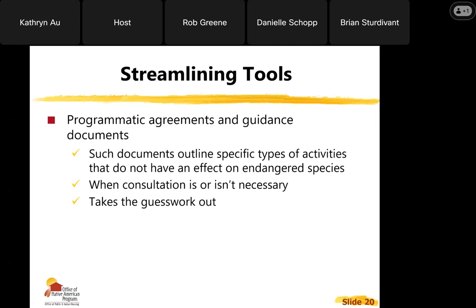But most of you, especially if you're a tribally designated housing entity, are not going to have a biologist on staff to know the specific ecological requirements of endangered species. So how do you know this information? And do you need to hire a consultant to do all this?